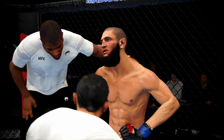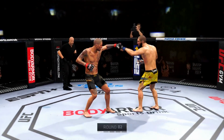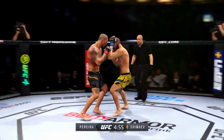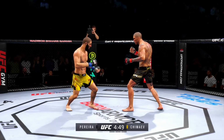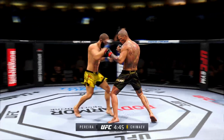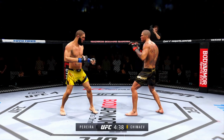And right now, he's very tentative to let his offense go because of the fear of getting taken down back to the mat again. Big punch lands over the top. How's he going to follow this one? Oh, nice elbow. Oh, continuing to work the body to great effect. Nice job by the fighter here to continue to block the shots coming his way.